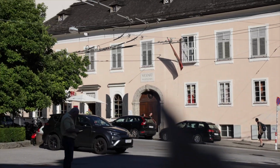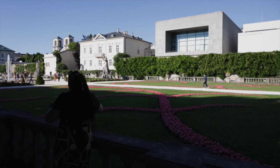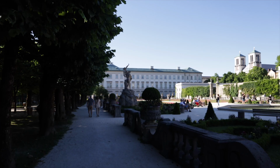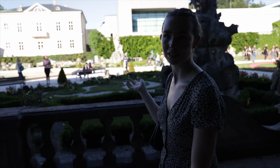That right there is Mozart's house. That's where he grew up. So fascinating. So these are the Mirabelle Gardens, and that I believe is Mirabelle House. The gardens are free for everyone until sunset. I think you have to buy tickets to go in the palace, so we'll probably just stick to the gardens because they're beautiful enough.